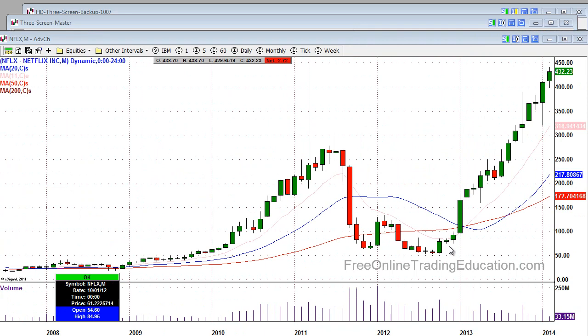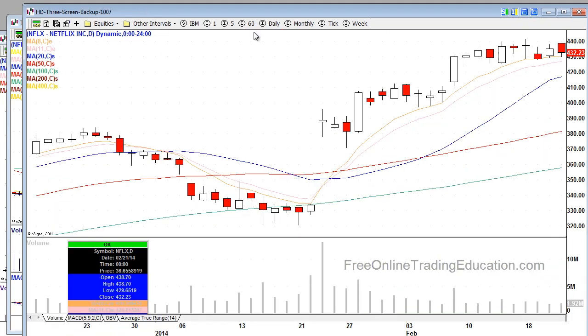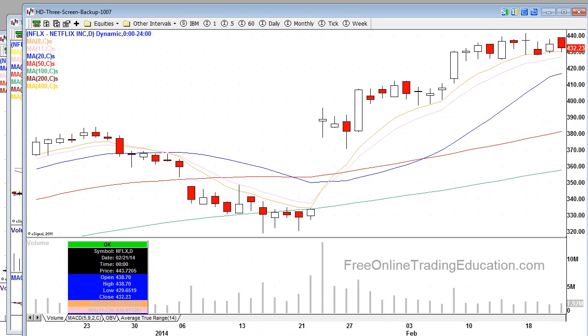And Netflix, look at the monthly chart. Boom! Can you imagine being in around 53 bucks or so, and now being at 432? Wow, what a nice run. We're even getting in at $100. We're at 432. Netflix on fire. So we're building another high base. Anything over 445 or so could be a nice trade to the upside. Netflix is something to watch for.